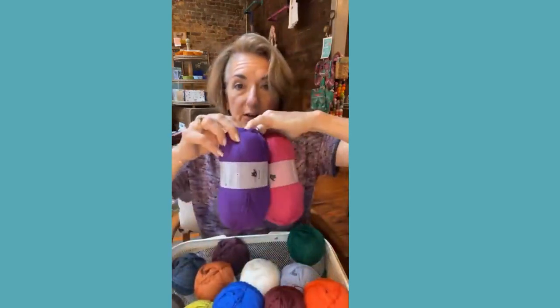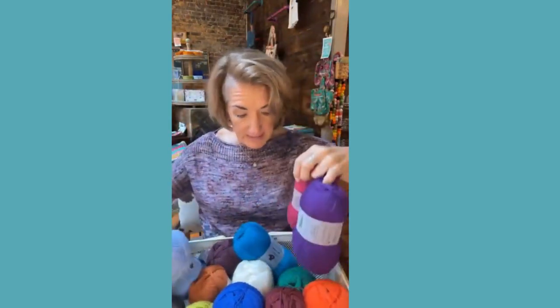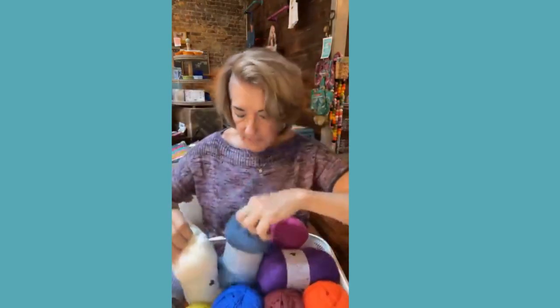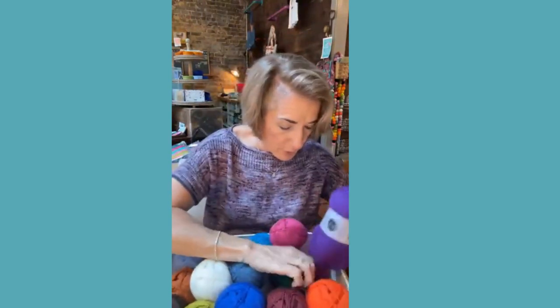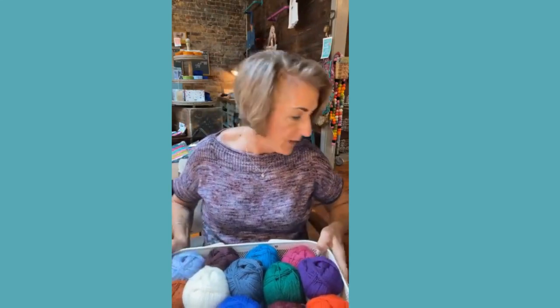Got purple in here, periwinkle color. And we got some classics, right? See, this is a pretty color too to me. This is really pretty. And then the natural color. So yeah, great for color work, great for socks, great for whatever you may have. So check it out online. Admiral is the name of the yarn, okay?